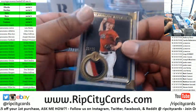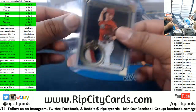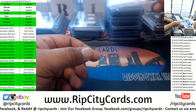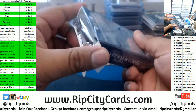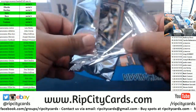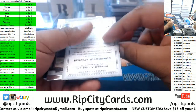D-backs are a serial number team. Going to the 22 spot, Zack Greinke, D-backs. So whoever has the number 22, there you go, a little something for you. And this should be the last case hit here. But I'm starting to think otherwise since we got that bat barrel. But let's see what happens. Good luck, everybody. Especially those without a hit.